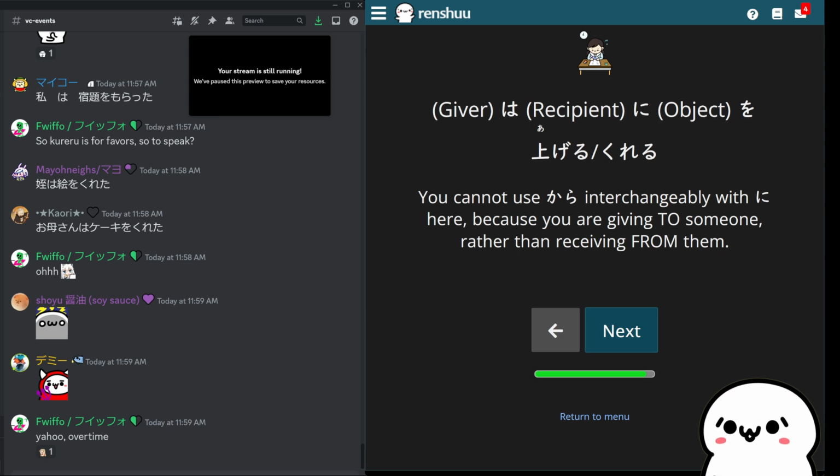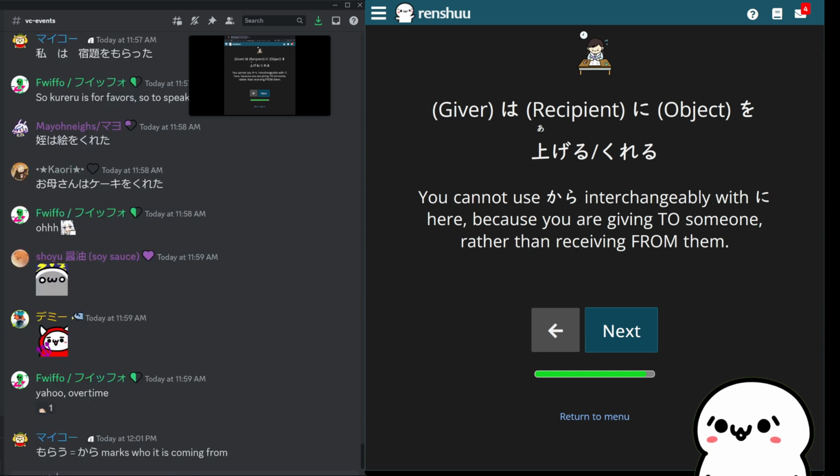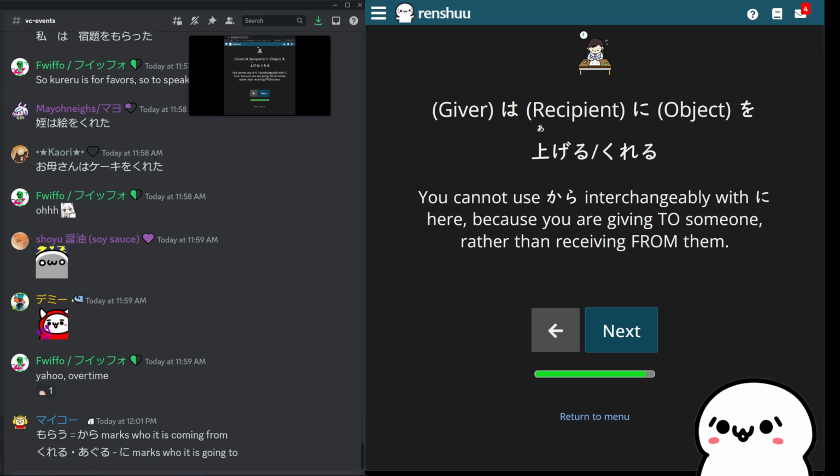With ageru and with kureru, you can only use ni. You can only use ni. And this is convenient because it makes the most sense logically. Ni is used for the direction of the action. And with ageru, to give, and with kureru, to give, it's going to someone. Who's it going to? Mark it with a ni. So I'm going to type that real fast. Morau, kara, marks who it is coming from. And kureru, ageru, ni marks who it is going to.